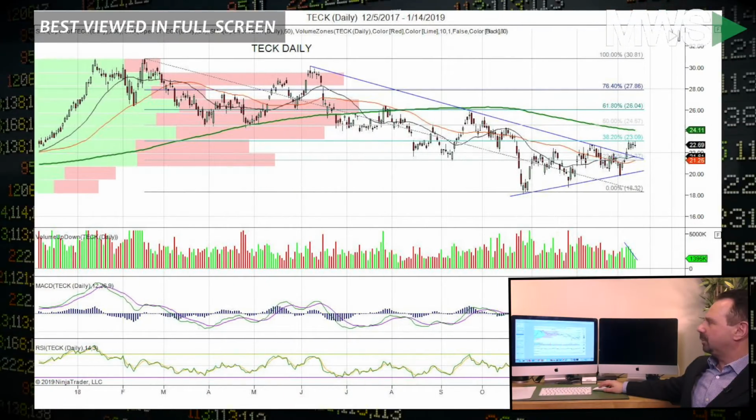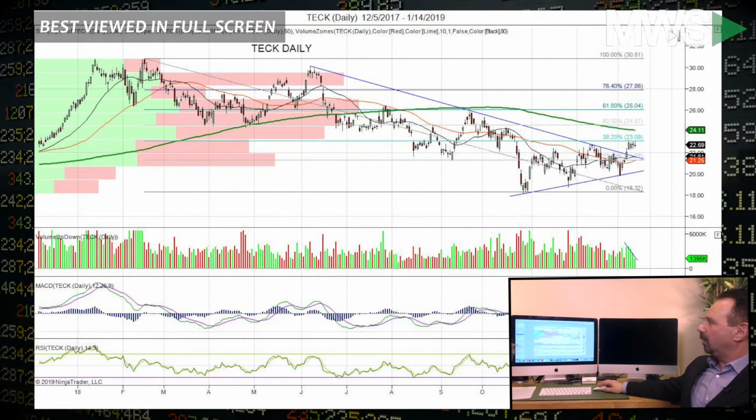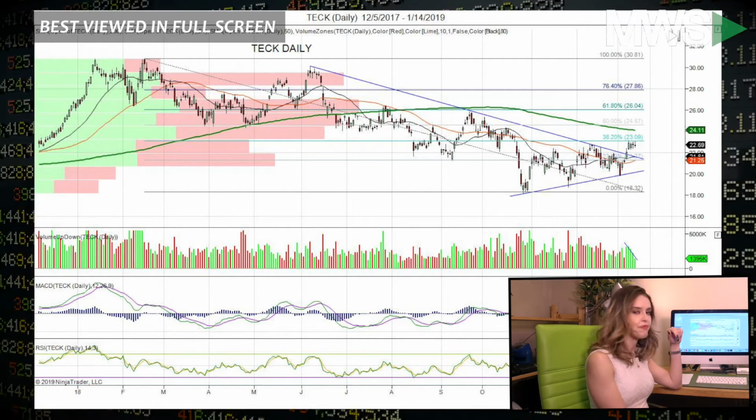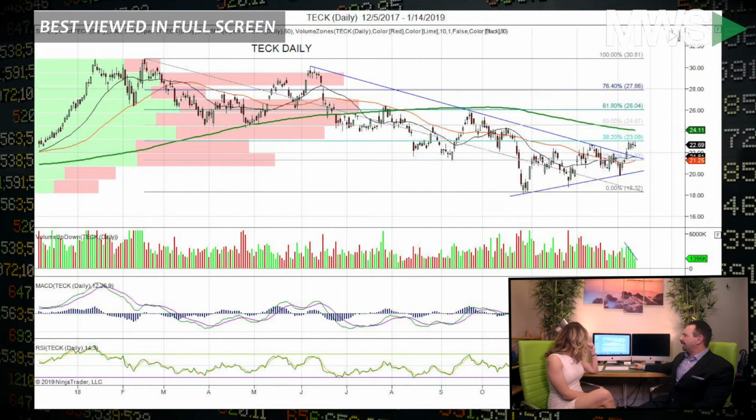Had a beautiful melt up here going into the end of 2017, which actually did well going into the beginning of 2018. First thing I see is a double top there. Double top, absolutely. Double top tried to break out and failed. So that's the first concern that I would have.